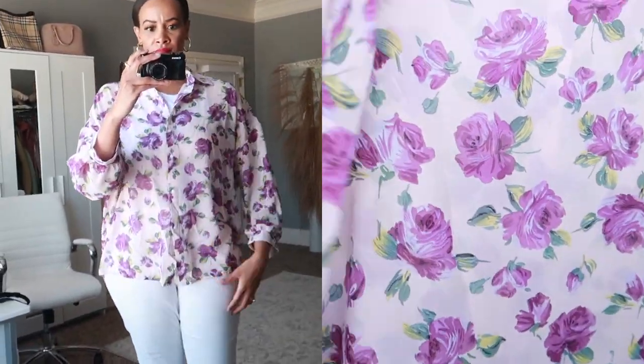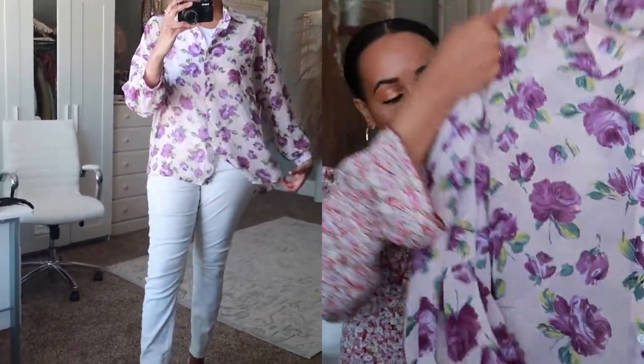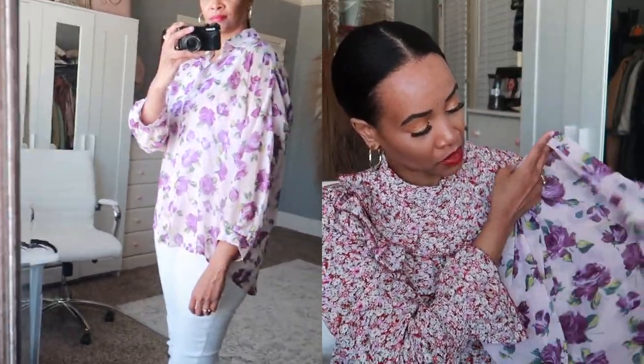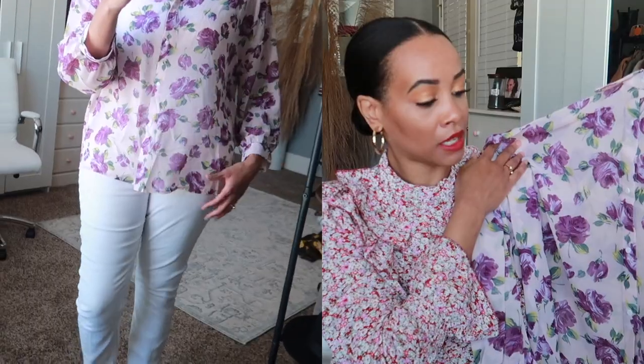But I love the top. All right, and then this next piece is also a top. And this one is kind of more like a girly top. And as you can see, it's see-through. Like, you have to wear something underneath it. So it is see-through, but I have a purple, like, lilac bodysuit that I can wear underneath this.